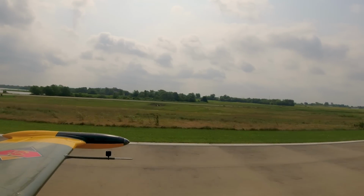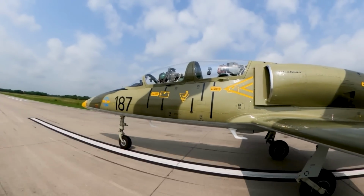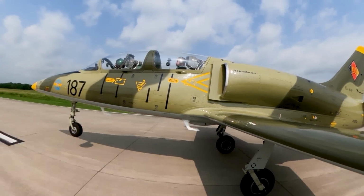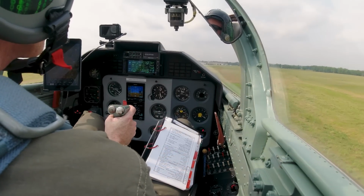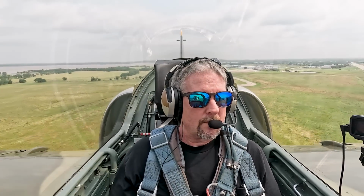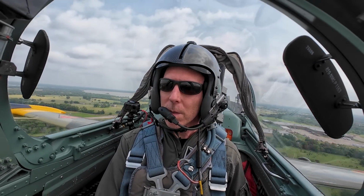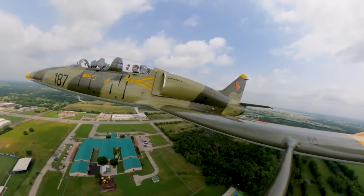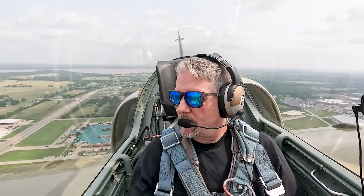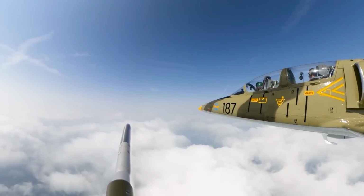Airspeed's alive, the engine looks good. Gear up, flaps up, and good hydraulics. There's a big bird to our right. Okay, so I'm climbing at 216 knots, which is VY. We're passing 4,800 feet.